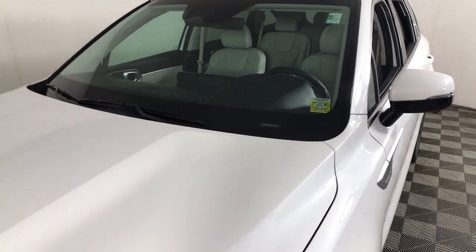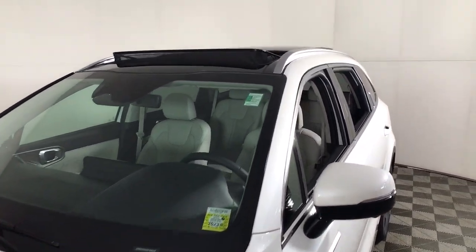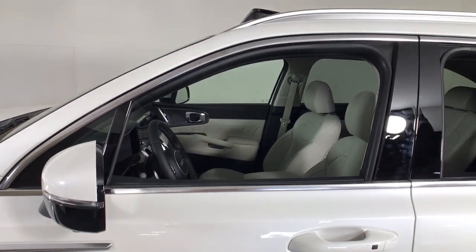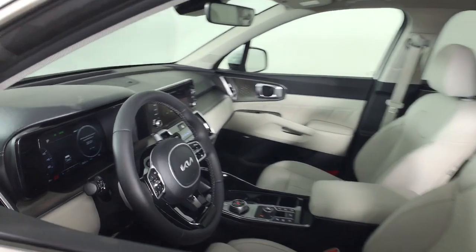The following are some of this vehicle's highlighted options: all-wheel drive, hands-free liftgate, keyless entry, navigation system, power liftgate, lane keeping assist, adaptive cruise control, keyless start, heated rear seat, cooled front seat.